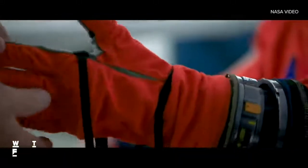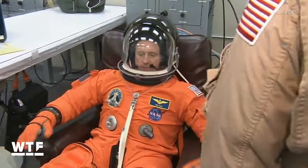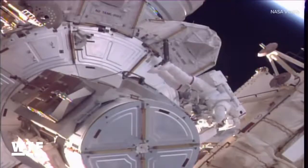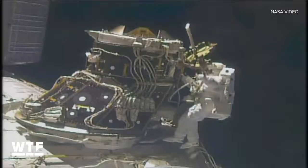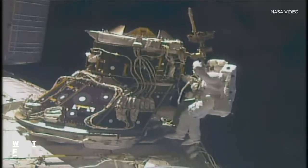Again, every Orion crew member gets their suit custom fit. Believe it or not, the shuttle-era spacesuits basically came off the shelf in sizes like small, medium, and large. That became an issue not too long ago when NASA had to scrap what was supposed to be the first all-female spacewalk because they didn't have enough suit size for women on the International Space Station. NASA's chief subtly admitted, yeah, that was our bad.